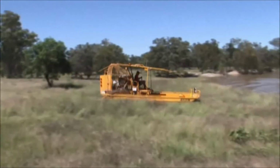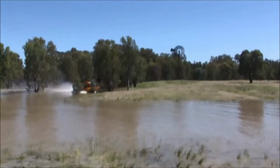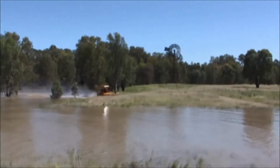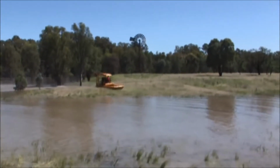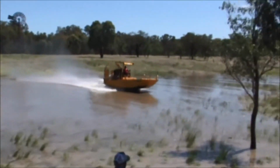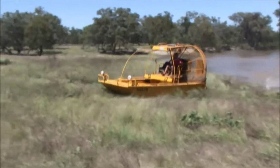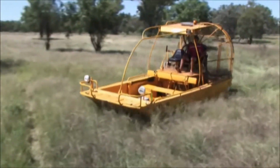Airboats can be used in extreme weather, and unlike aircraft, they are not grounded due to rain or fog, which was the case recently in the Queensland floods, where help from choppers was not available for around 12 hours. Airboats' running costs are about a quarter of the cost of a small helicopter with a lot less downtime.